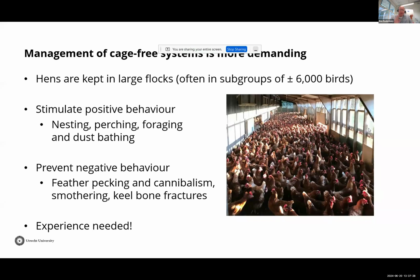Management of cage-free systems is more demanding than management of cage systems. The hens are kept in large groups of birds. In our situation, for instance, it's often subgroups of about 6,000 birds and flocks of about 30,000 birds. So that's quite something to manage.